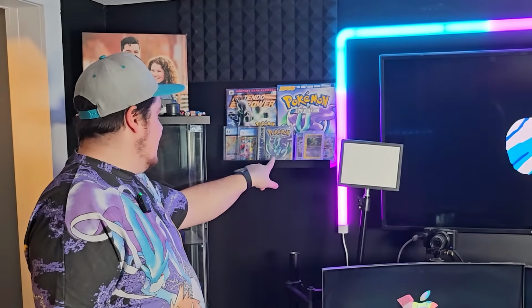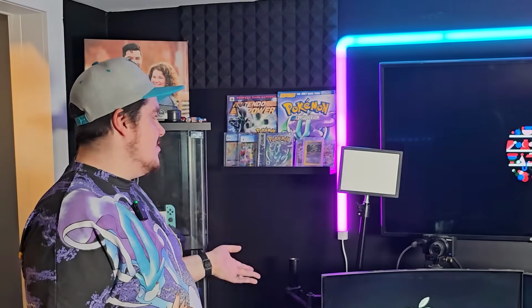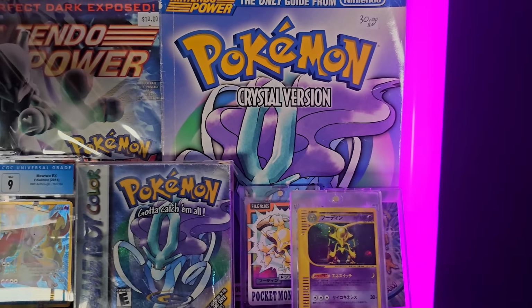And then there's some Alakazams, because why not? But we do have a CIB Crystal, got some graded, and these are cards that I like that look good displayed. And then we have my desk.